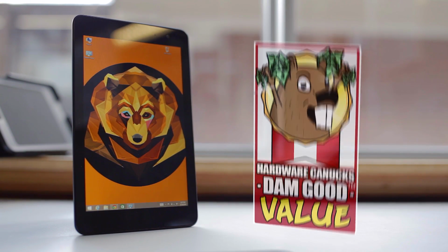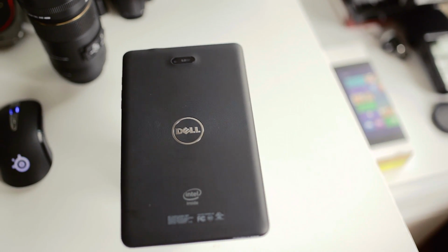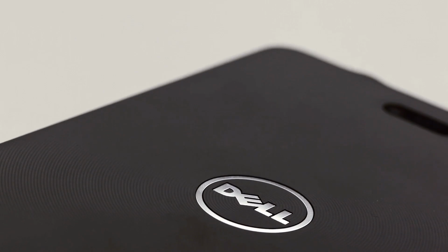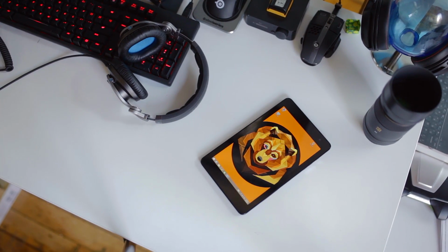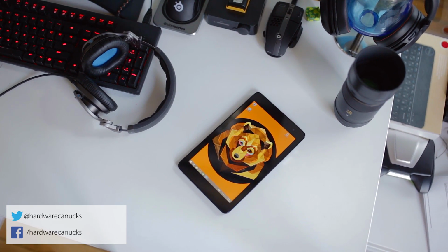Now we realize that Windows tablets are not as popular, but taking the Venue 8 Pro as a total package, would you consider getting one over, say, a Nexus 7 that is similarly priced and sized? Let us know in the comments below of how you might use the Venue 8 Pro.